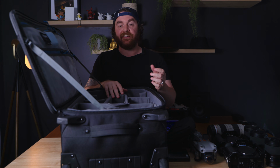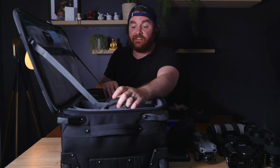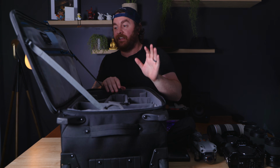I think I basically need to hold the gimbal in my hand as I'm walking. The other really good thing about this is I have my drone gear in here. So if it's looking like a nice drone thing, I can just pull that part of the bag out and run outside and take some drone shots, put it back in. So yeah, love that bag.